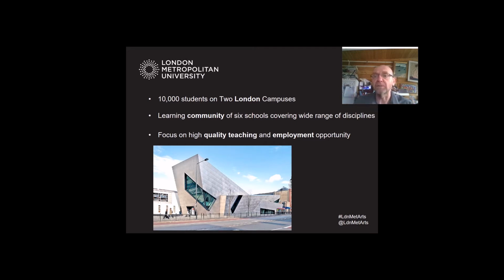So there are students learning to be lawyers, business people, pharmaceutical scientists, biomedical scientists, filmmakers, teachers, social workers, psychologists, so almost anything you can imagine inside this learning community. But across that community, including in the art school, there is a focus on the quality of teaching. So the people you're working with in the classroom, studios and workshops are teachers as well as researchers and practitioners. And there is a focus on employment opportunities, so degrees that get you into the workplace.